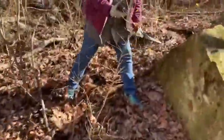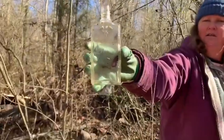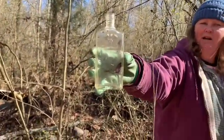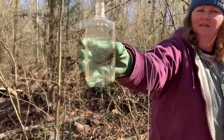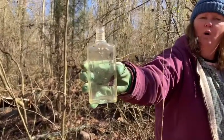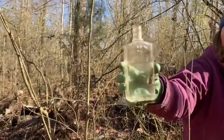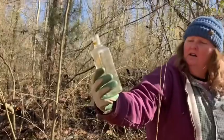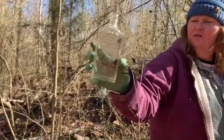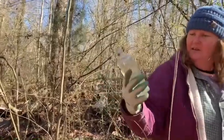All right, where's it at? Oh, I found one of them too. I found two of them. Some kind of medicine. I think it's a cough syrup or something. See, it's got the medical sign on it. I found two of them. That's so cool. And yours looks older than mine.